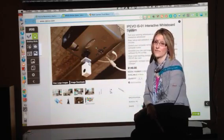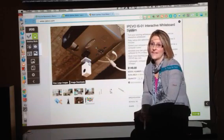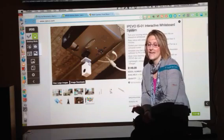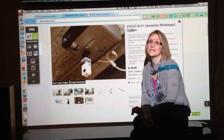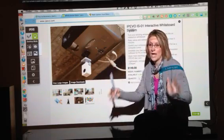I love this for a lot of reasons. One, that tag of $149. You're not going to find that price with any kind of interactive whiteboard option. One of my main issues with interactive whiteboards is that they're not mobile and they're not cost effective. It defines a learning space, a space that wholeheartedly means we have to learn here. We have to learn in this one space.